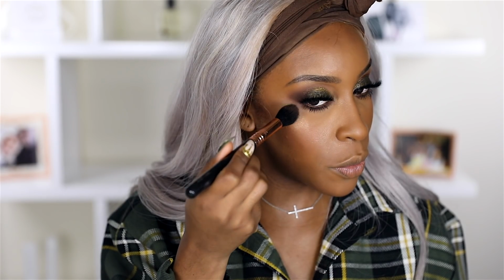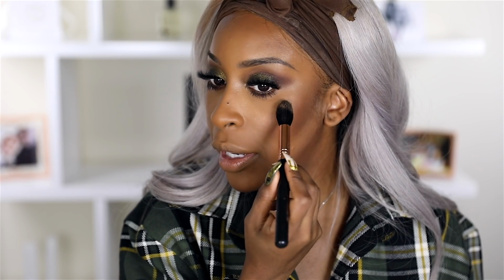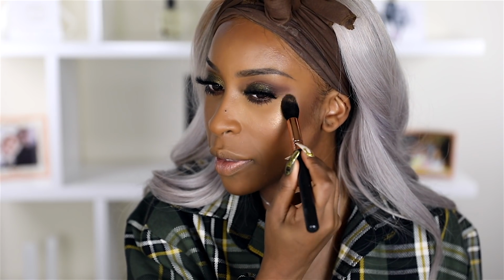This is her Gold is the New Black Supreme Glow highlighter. Everyone who has worked with Aina sings this woman's praises. I've never met her, but from what I hear, she sounds incredibly supportive.